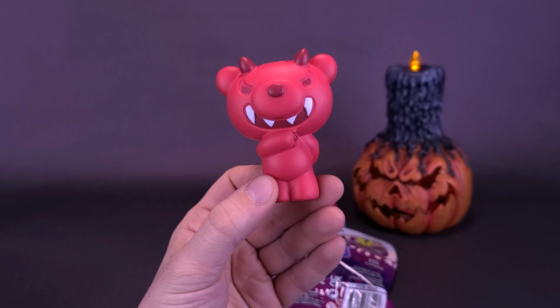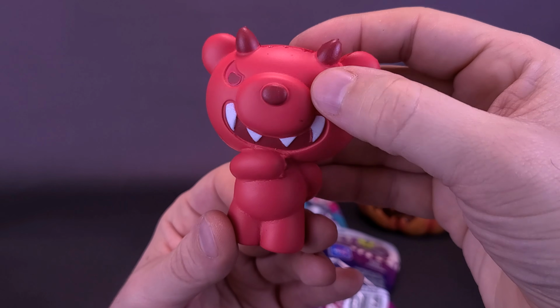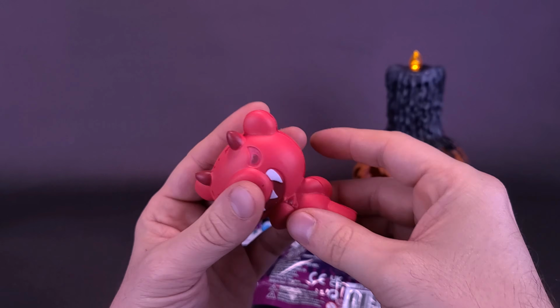Or anything, I guess, that smells like strawberries would smell something similar to this. The face is pretty well done. I mean, painted-wise, got the eyes, okay, got the horns there on the top, and these giant fangs would just be mowing down on you.